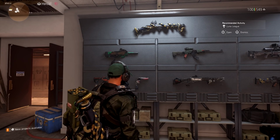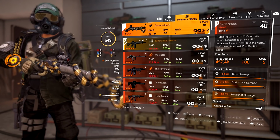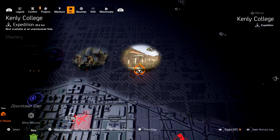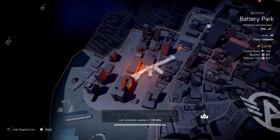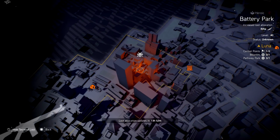The first exotic we're gonna be talking about is the Diamondback. The Diamondback is an exotic rifle that you get from completing Kenley College. That is a guaranteed item you will get. Once you complete all 3 phases, you go to the church, you open up the loot box, and it will be in there for you. Now, once you get it, it will be added to the target loot pool, and then you can go farm rifles.